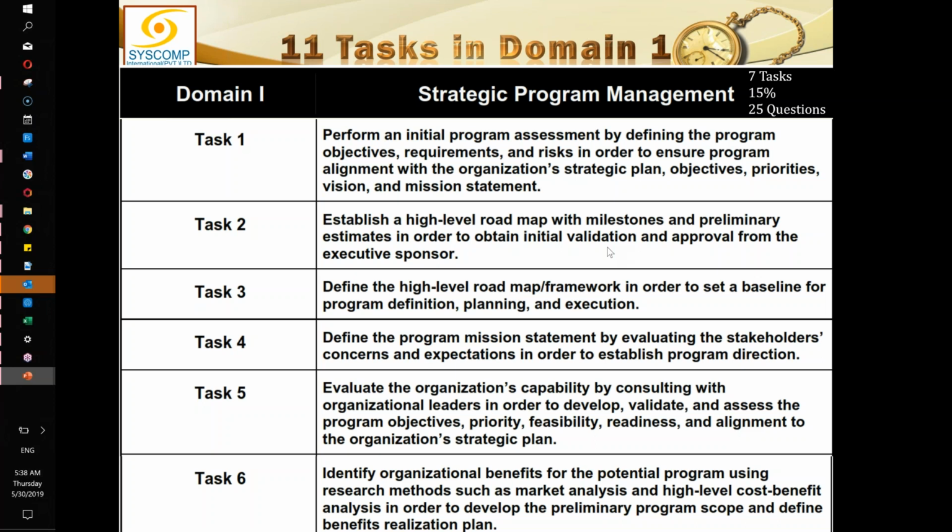There are so many tools and techniques, they will also get a fair share of questions. So all these questions, of the 25 questions you are going to get out of strategic program management, you may get a maximum of 3 questions out of task 1, I have already shown you what they could be. Maximum 2 questions from task 2, what they could refer to. But in addition, you may have questions from various tools and techniques specific to strategic program management, which we are going to be talking about.